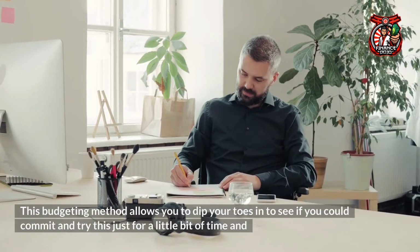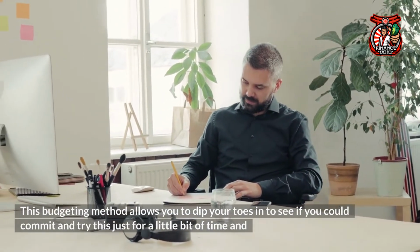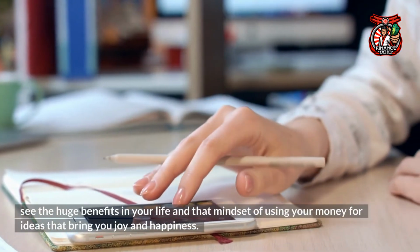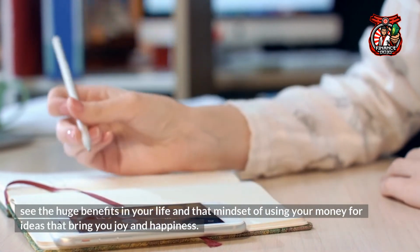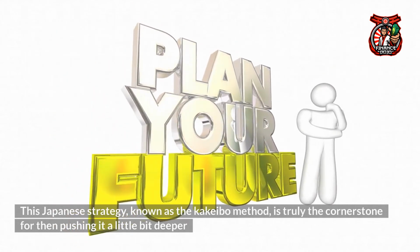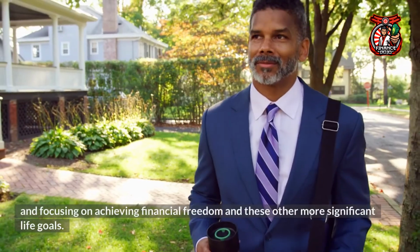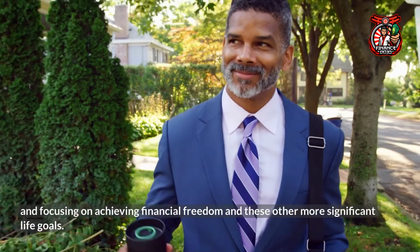This budgeting method allows you to dip your toes in to see if you could commit and try this just for a little bit of time and see the huge benefits in your life, and that mindset of using your money for things that bring you joy and happiness. This Japanese strategy, known as the Kakeibo method, is truly the cornerstone for then pushing it a little bit deeper and focusing on achieving financial freedom and these other more significant life goals.